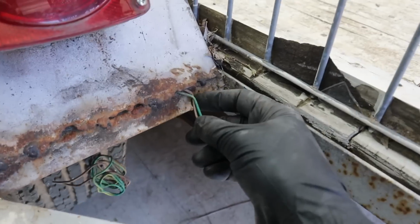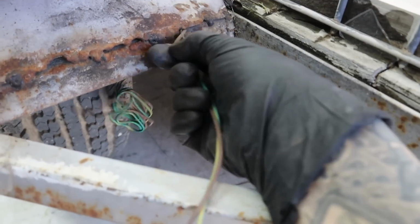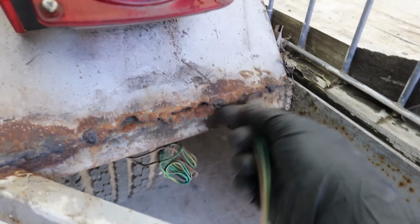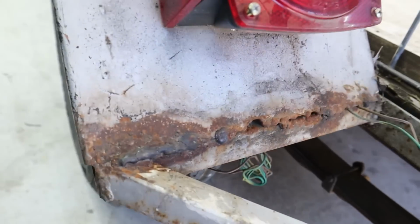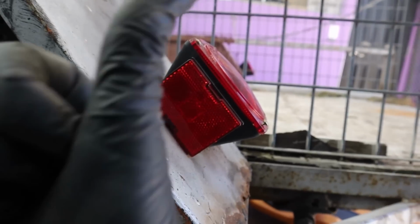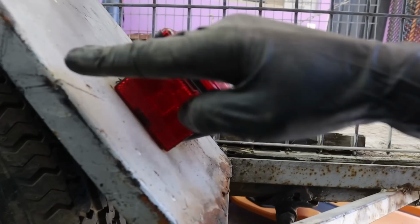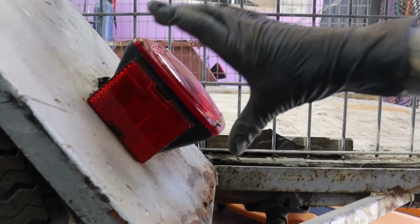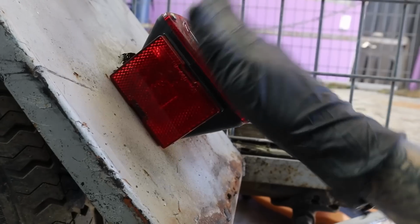Look at how they ran the wiring. They literally ran it through where they missed with their welding. What is this? Oh goodness, all right. Also, look at how these are angled up, not across at the road, but up at the sky. I'm not a fan of that. We're gonna have to maybe make little brackets or something for those guys.